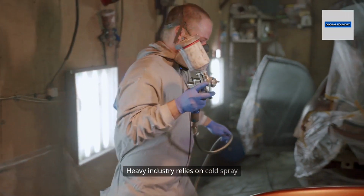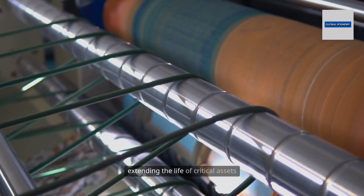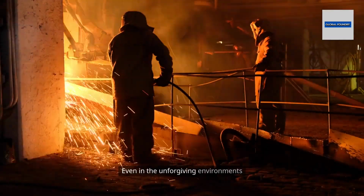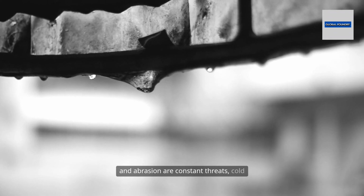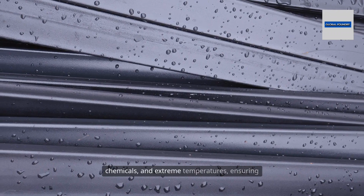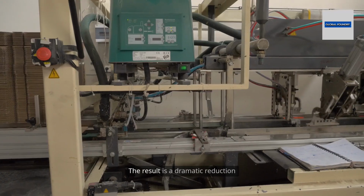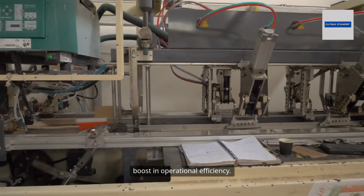Heavy industry relies on cold spray to maintain pumps, valves, and rollers, extending the life of critical assets and slashing maintenance costs. Even in the unforgiving environments of oil and gas rigs, where corrosion and abrasion are constant threats, cold spray delivers reliable protection. It shields exposed surfaces from saltwater, chemicals, and extreme temperatures, ensuring that equipment runs smoothly and safely. The result is a dramatic reduction in unplanned downtime and a boost in operational efficiency.